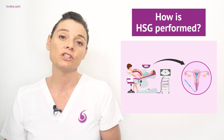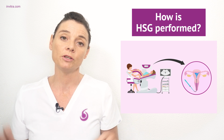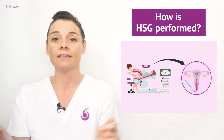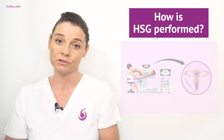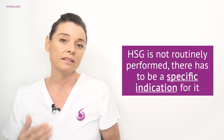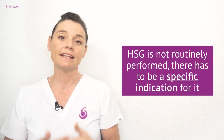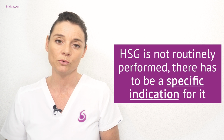In this way, we can check that the uterus is correct and the fallopian tubes are permeable, which means that they are open and the eggs and sperm and embryo can pass through them. Unlike ultrasound, the hysterosalpingography is not a routinely performed test unless your doctor has specifically ordered it.